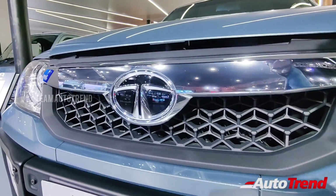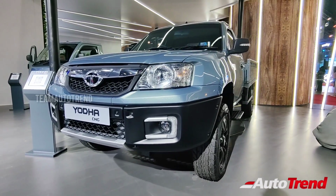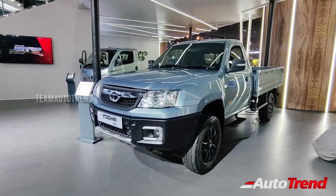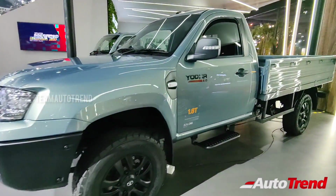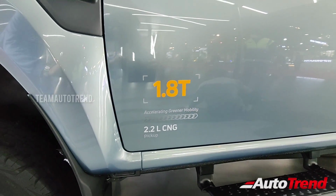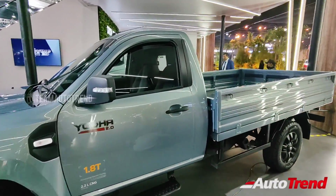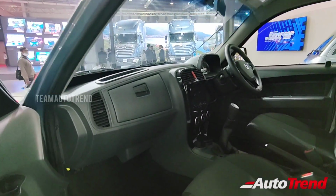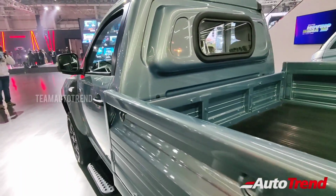Next up, we have the Tata Yodha CNG. Tata Motors had just recently launched the Yodha 2.0 with a 2-ton payload capacity and a 2.2-litre turbo diesel engine producing 100 horsepower. On this vehicle, the same 2.2-litre engine has been modified to run on CNG while still having the payload capacity of 1800 kilos. This show vehicle has got a touchscreen system along with alloy wheels, while the actual vehicle does not get these features, but still it offers a tilt-adjustable steering wheel and air conditioning.